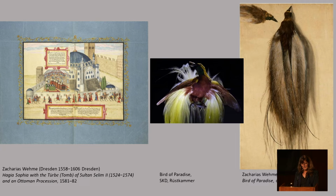During his stay, he had a so-called Türkenbuch, a book of Turks, created for him, visually documenting the customs and ceremonies of the Ottomans. Zacharias Wehm served as a court artist in Dresden when he was asked to copy this book. After Wehm's death, his estate was sold in 1608.